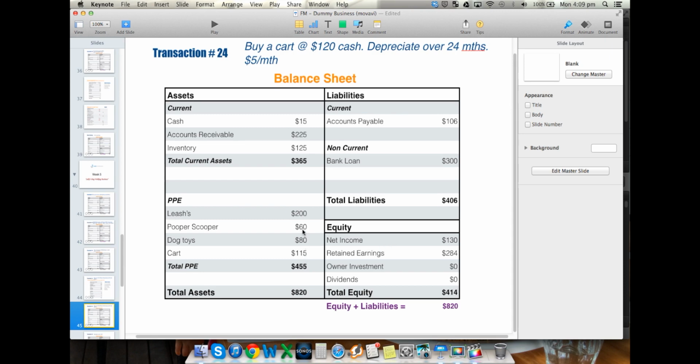And eventually, you know, very close to the 2-year mark, after we had the cart for nearly 2 years, this will be right down to like $5. And that's when they talk about depreciating or writing things down. That's what they mean. The value goes down because it's worth less. And that's how we account for it from an accounting point of view.